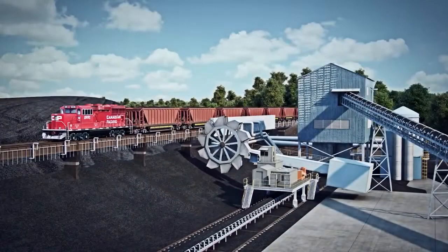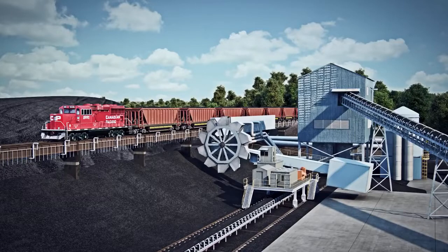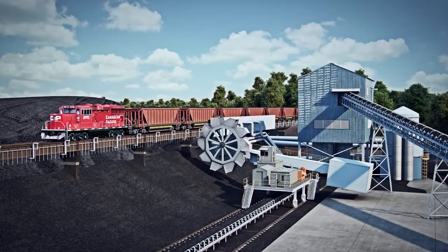Our process uses Powder River Basin coal from Wyoming, a subbituminous type coal, as a fuel source. When the coal arrives at our plant by train, we use a trencher and a series of long conveyors to stack coal in our yard, move it to storage silos, or send it directly to the plant.